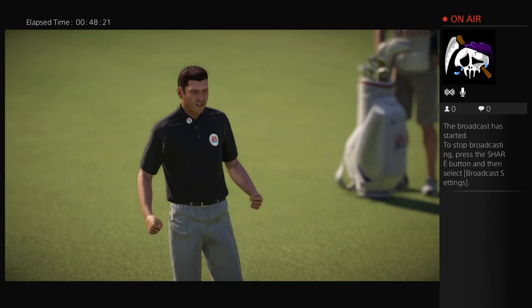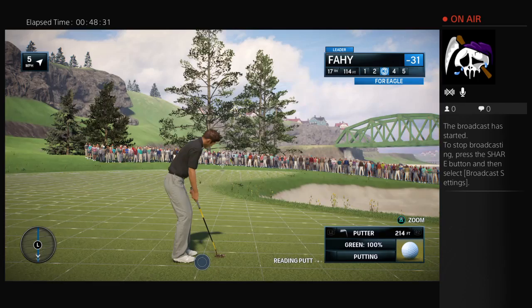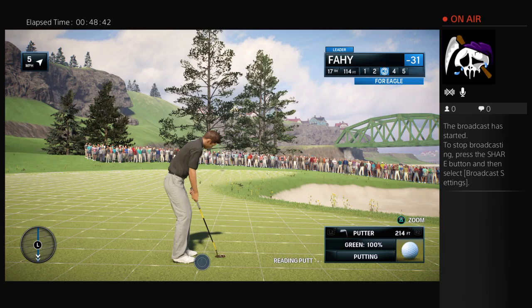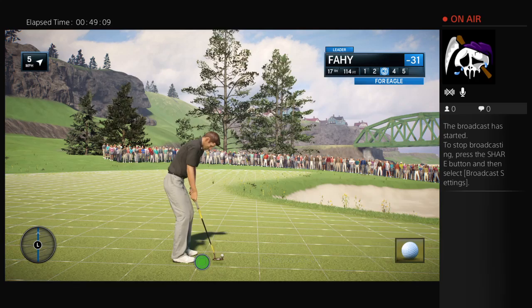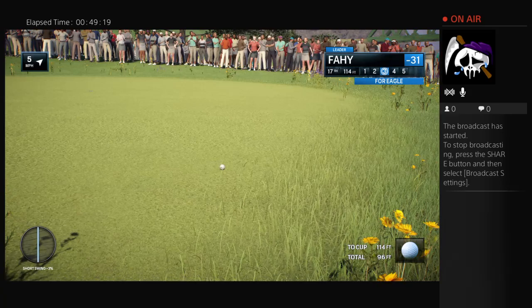Frank, I'm not saying he should pull out driver here, but this is a long putt. Greens are fast, though. You never know. Good line, good pace. Might have a chance. Pretty good stroke right there, just to hit it through the break. Well, it's that sort of distance. If it goes in, it's a bonus.